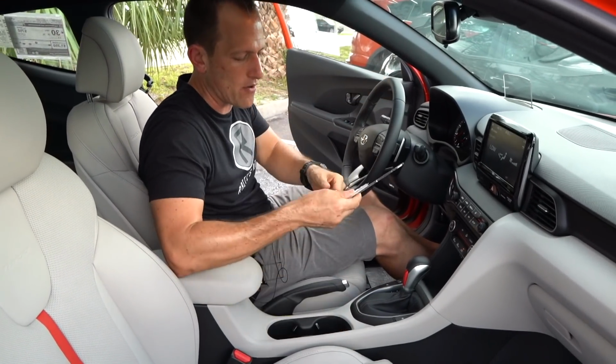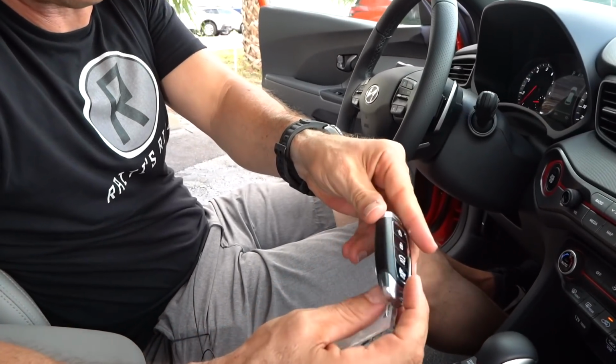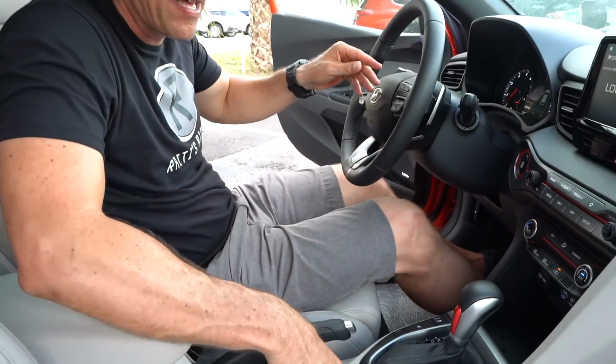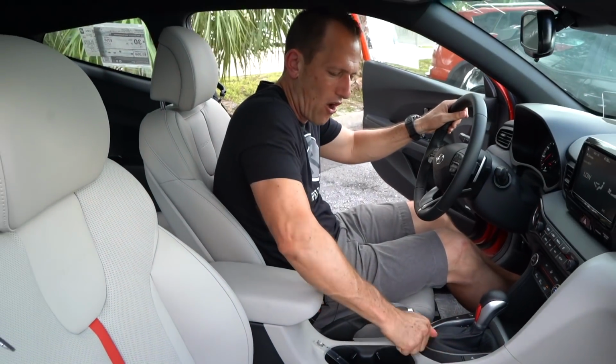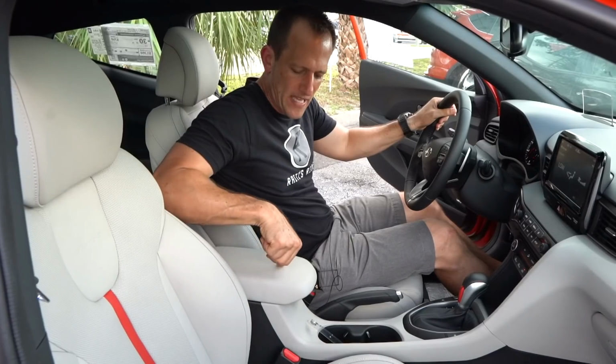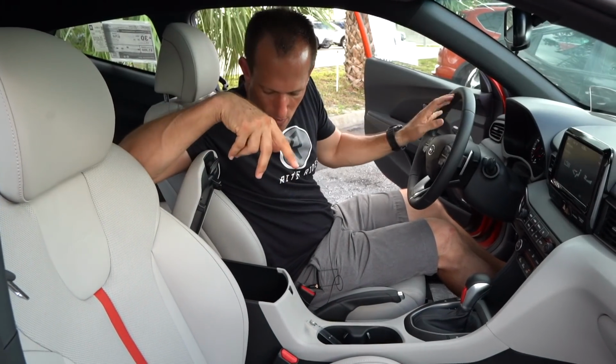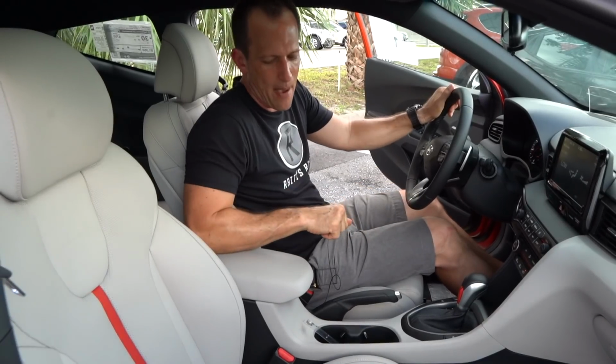Cup holders, here is your key fob. Obviously you would peel this sticker off to unveil the Hyundai logo, but very tasteful key fob. Good old-fashioned e-brake. This is all hard plastic, so I am gonna zonk that. And then you have like a rubber material on the armrest. You lift it up, and some good storage space, but no extra connectivity. All connectivity happens at the front.